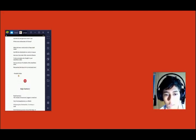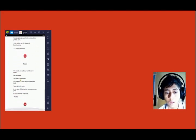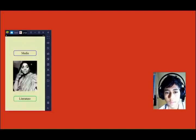It's also there for the other two poems. And now I'm going to show you the last part of it, that is the media part. So if we click the back button, then we'll come back to the home page again. And then if we click the media part, it redirects to another page which talks about the media that was present during the World War, especially World War II. So it talks about two things, that is Hamara Hindustan newspaper and the Azad Hind Radio.